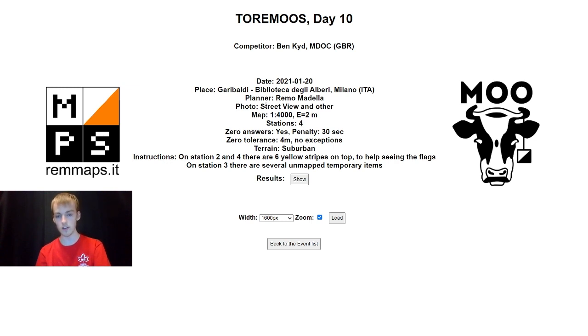Now again, the photos are street view and other, so some of them will potentially be areas I just looked at, but also I'm guessing we'll have another view from very high up. Now the instructions today are again yellow stripes on stations 2 and 4, so I'm guessing they're most likely to be the wide areas like yesterday, potentially from photos at the top of buildings. And also on station 3 there are several unmapped temporary items.